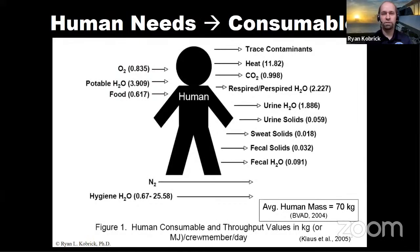So you've got trace contaminants, you generate heat. So that's something the spacesuit needs to deal with. CO2 is the major byproduct that we need to remove, because if it builds up, it could be toxic. It can make the crew pass out. A lot of bad things go wrong. And then of course, your actual human waste that needs to be dealt with.